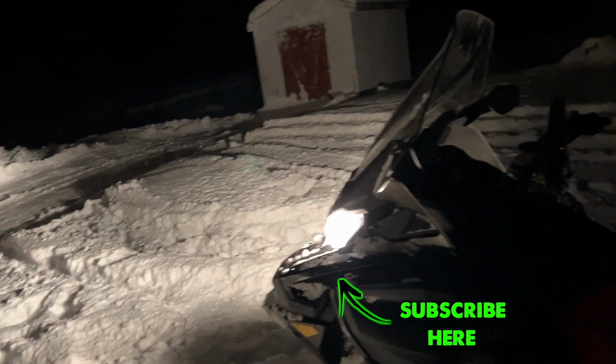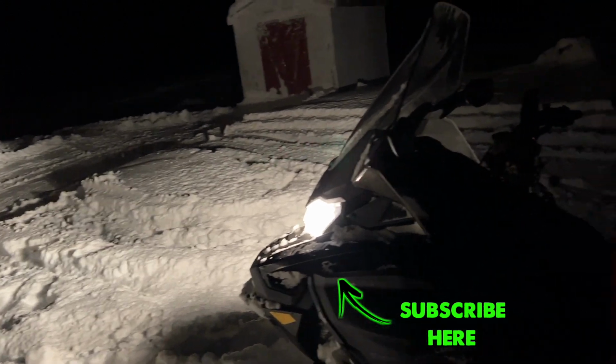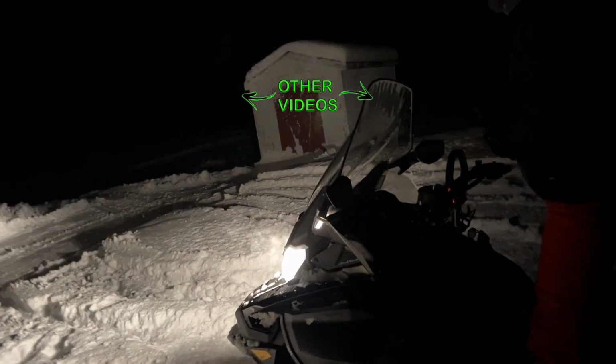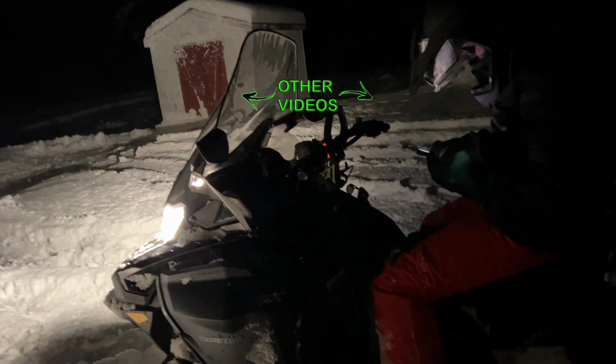As soon as we get some stable temps, I'll get it out ice fishing, but we just haven't had them. We haven't had a lot of sub-freezing nights, so the forecast looks pretty good. We have some rain coming, I think Thursday, so that's less than ideal, but I'll get this out on some lakes as soon as I can.